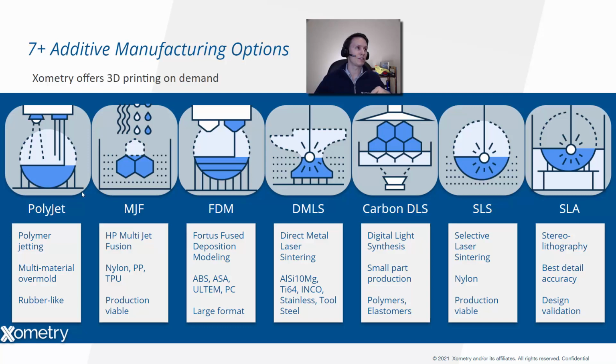So I have processes like PolyJet or stereolithography, which are both very popular for making nice surface detail parts that are usually for our prototyping use. We have ways to fuse material together. So materials like nylon, for instance, is a really popular material for processes like selective laser sintering or HP Multi Jet Fusion. You could also fuse metals together.